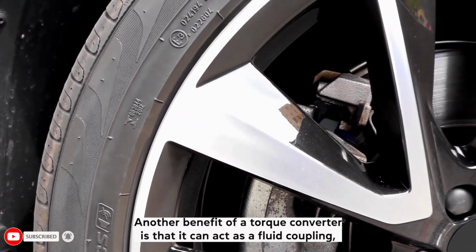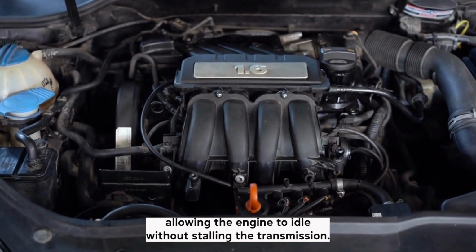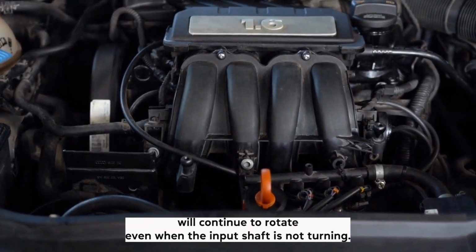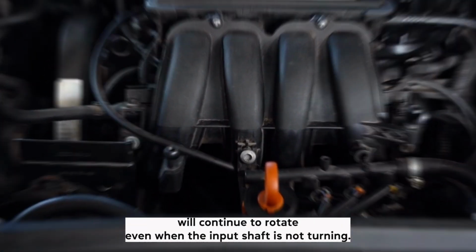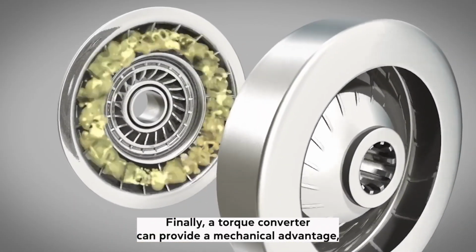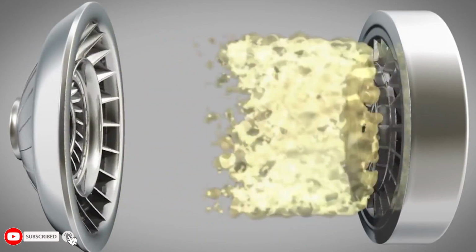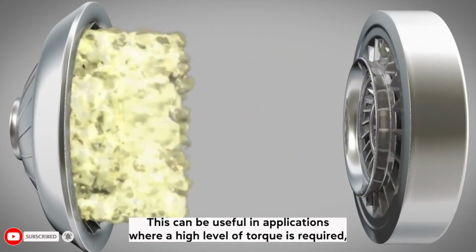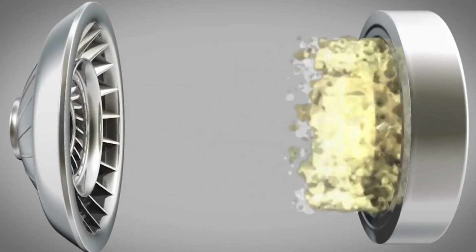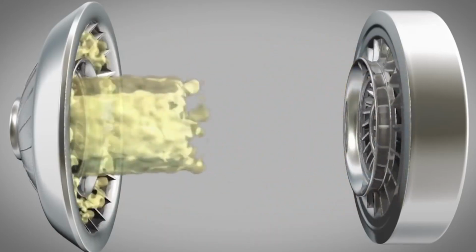Another benefit of a torque converter is that it can act as a fluid coupling, allowing the engine to idle without stalling the transmission. This is possible because the turbine will continue to rotate even when the input shaft is not turning. Finally, a torque converter can provide a mechanical advantage, which means that it can multiply the torque generated by the engine. This can be useful in applications where a high level of torque is required, such as towing or hauling heavy loads.